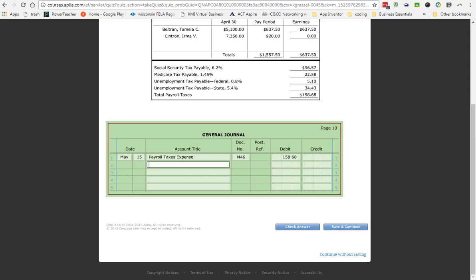What I'm going to do next, after I put in my payroll taxes expense of 158.68, is I'm going to list my individual taxes, and I'm going to do Social Security, Medicare, unemployment federal, and unemployment state in that order.